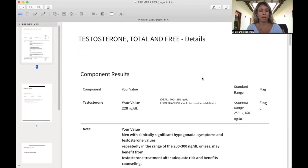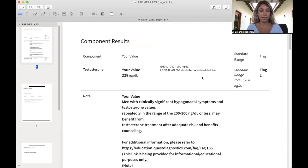So this patient came in, and as you can see, first and foremost here, the testosterone levels are low. I like to see testosterone anywhere from 700 to 1250, and less than 500, I believe, should be considered deficient. The reference ranges for testosterone over the years are going low and low and lower. So the labs are just changing the range. So individuals 10 years ago that would be classified as deficient are now classified as being normal. And I don't believe this is okay. And it's definitely not optimal. So this patient had some room to go with respect to the testosterone.